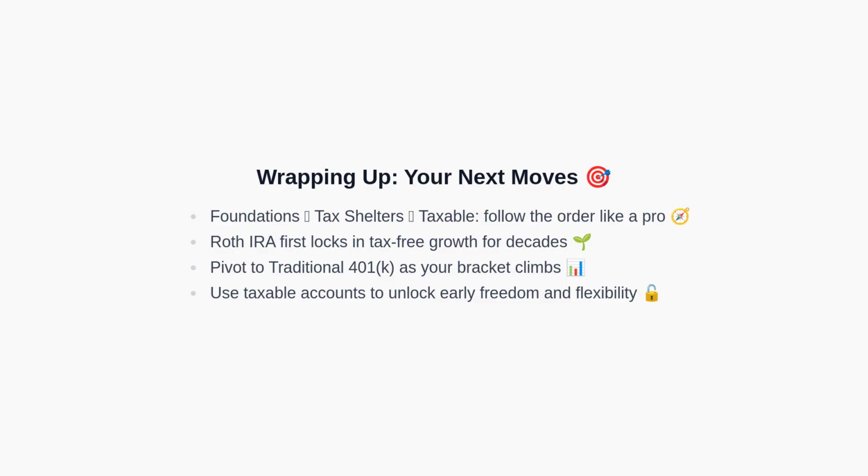To summarize, the recommended sequence is to address foundational risks first, then exploit tax shelters, and finally employ taxable accounts for flexibility. The strategy advocates maximizing a Roth IRA early, then using Roth or traditional employer plans based on your bracket, with a pivot toward traditional as income increases. A taxable brokerage supplements this approach by providing liquidity for early independence. Follow this order, but tailor it to your situation and verify current year limits and rules.